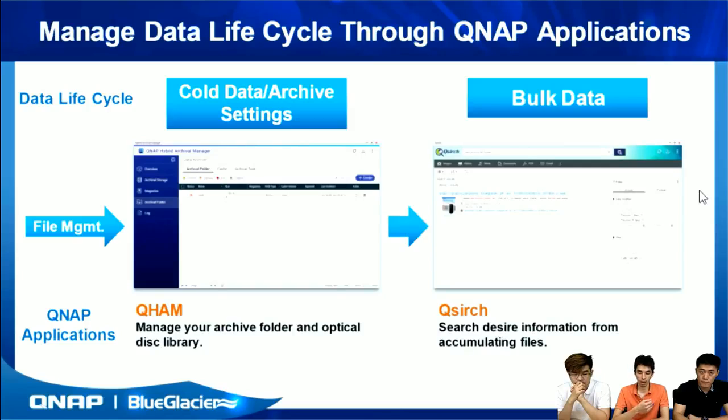So how do you find it? But don't worry, we have QSearch to help you out. And Joe also demoed that you can search the PDF and find it for sure, from any kind of files inside of the NAS or the BlueGlacier? Both of them. Okay. Yeah, both of them.